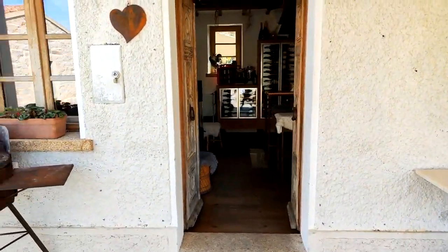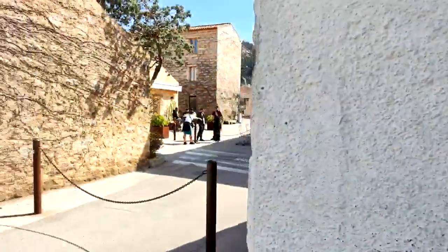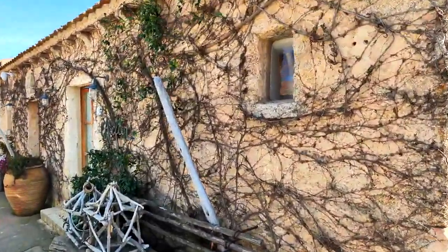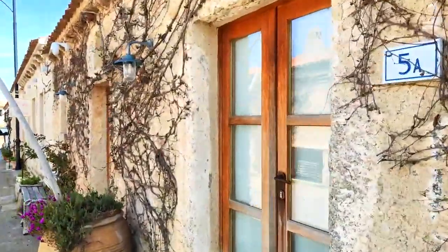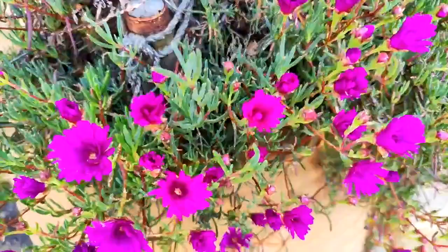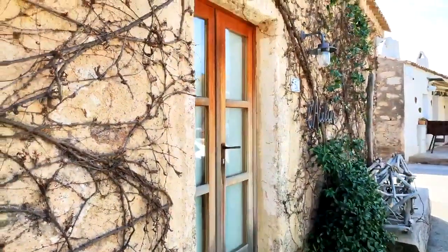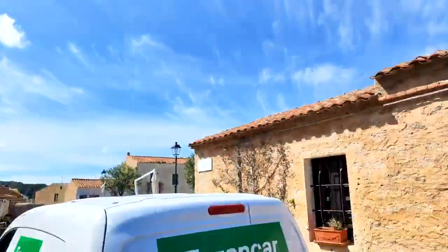This is a central bar, Cafe Nina in San Pantaleo. It's 20 past 1 here. We will see the central square in some minutes.